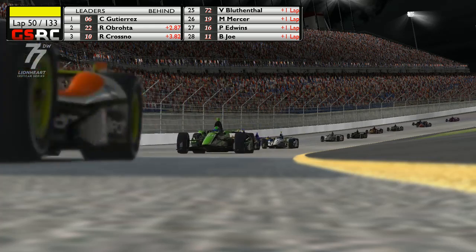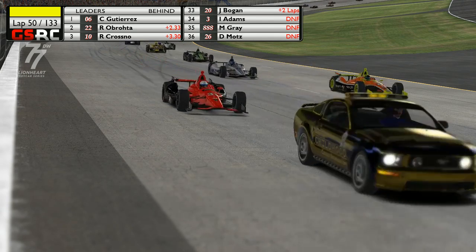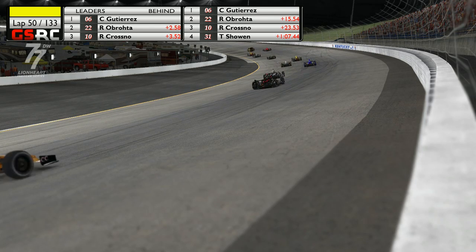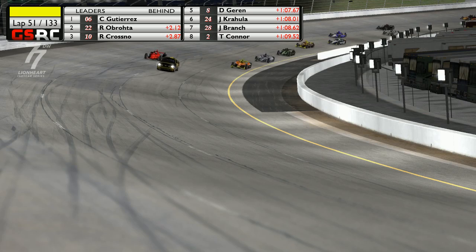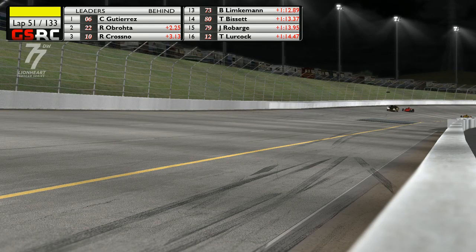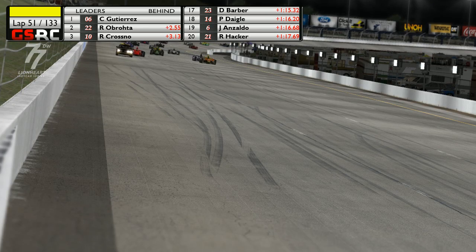I have to see. I imagine there's going to be a good chunk of people that are going to try to wave around to the back here, but there's a lot of cars that are pinned right at the tail end of the lead lap, stuck behind the pace car. That is Tony Show, Dan Guerin, James Krahula, Joe Branch, Tiger Connor, Jake Wright, Jason Galvin, Christian Steele, Chris Stouffer, Brandon Link. Oh boy, I'm going to keep messing that name up all night. Just stick with Brandon. You're good. Yeah, Brandon in the 73 machine. He's sitting back there. Trevor Bissett, Jason Robarge, Tony Lurcock. Basically everybody that pitted on or around lap 30, lap 35 is where these guys are going to shake out.